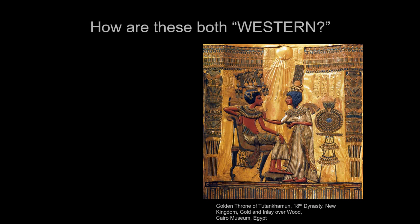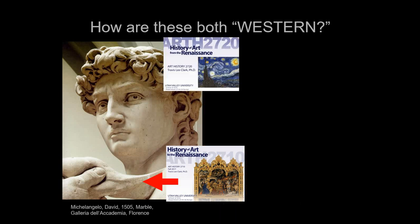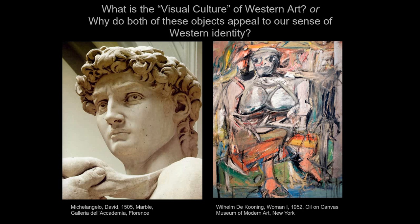So if you remember my last class, or if you took the last class, 2710 is all about explaining how, from ancient times up to the Renaissance, we have this thing we call Western. But now we have an equally challenging problem, which is how to explain how we get from the Renaissance to the modern period. We have as dramatic a reversal in Western art as we did in the first half with the development of Classicism. And so how does this happen? So how is it that both of these very different objects are part of the Western tradition?